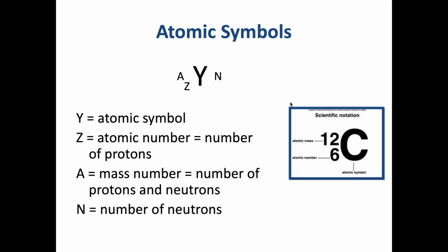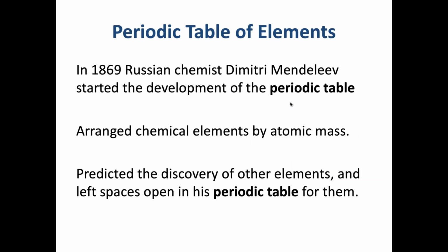Right. So right here, what we're seeing is that the atomic number is 6. It has 6 protons in the nucleus, 6 electrons in its cloud orbiting it, and its molecular weight is 12. So the 12 and 6 means you have 6 particles that don't have a charge, so they would be neutrons, right? So you have 6 protons, 6 neutrons, and that's your atom of carbon.